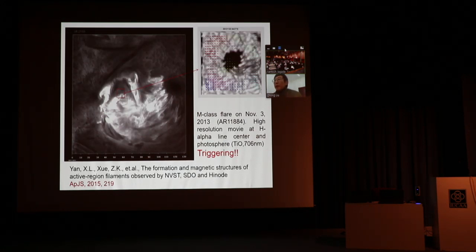Okay, this paper is also a very interesting paper. This paper is about the triggering of the eruption of the filaments, and I think also the trigger of the M-class flare. This M-class flare is very clear, from the start time to the end time.